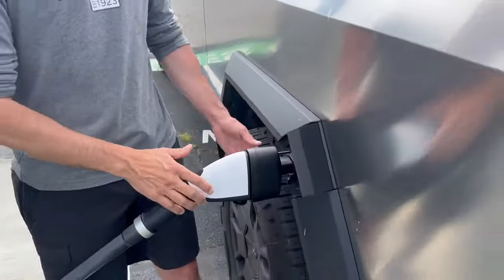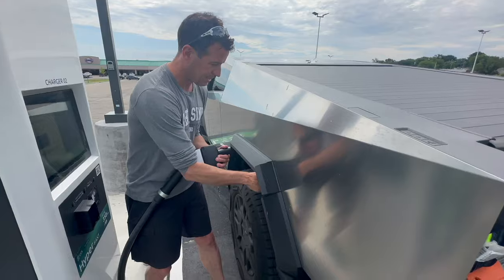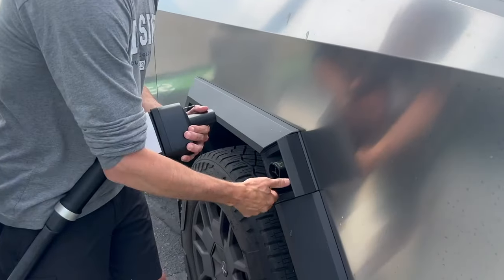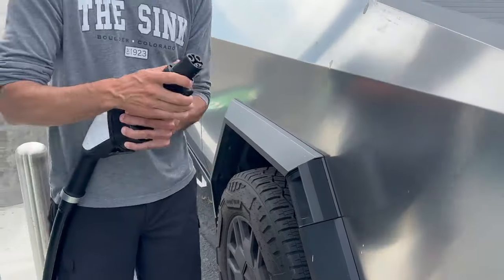I just heard it unlock. And here's the first device. Whoops, sorry about that. I had to undo this little clicking part. I've got to do this over.